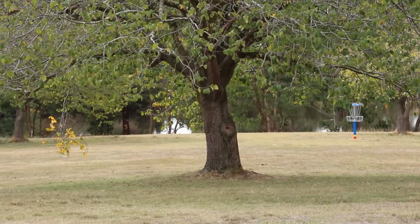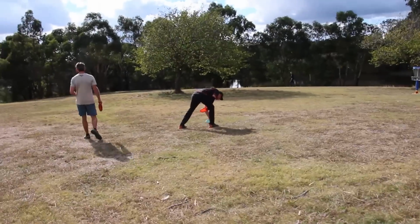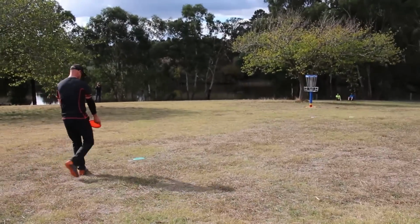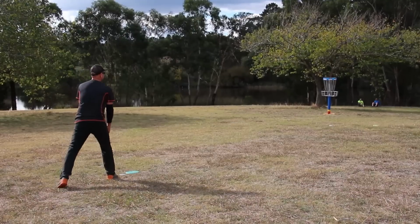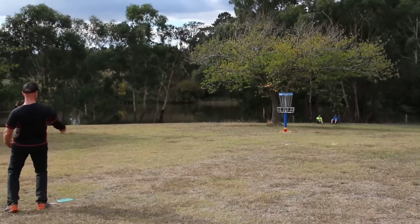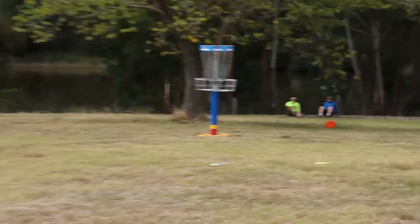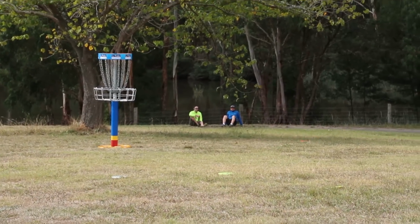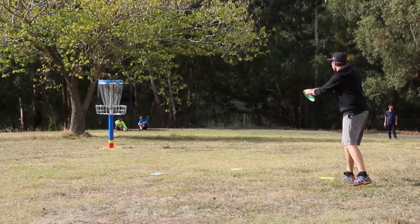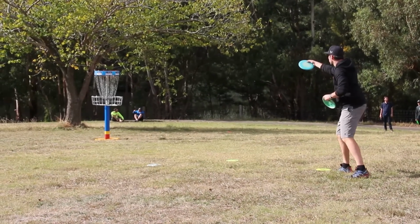Chris with the unsightly kick off the high last tree towards the basket. He'll be looking for maybe a birdie cleanup from about 18 meters away. Oh, he gave that a great run. That was inches from in as well. Really good run. Caught the nubs and couldn't hang on to that one. The nubs.